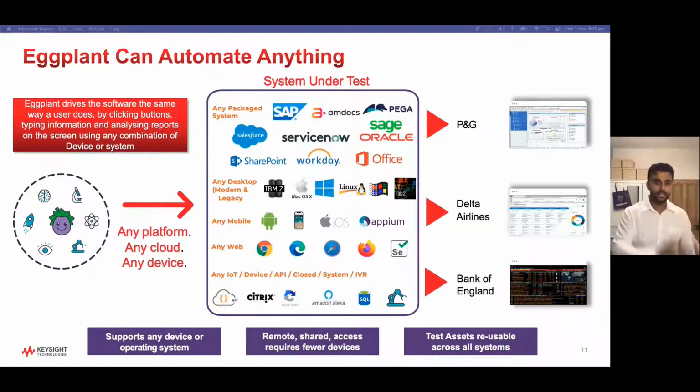Eggplant is literally providing one platform to test them all. Cross-application, cross-device, cross-infrastructure. This demonstrates the flexibility and power of our Fusion engine. It allows us to test mobile, desktop, web, IoT, operating systems, web technology, Citrix, SAP, robotic arms, in-car entertainment systems, you name it, we test it.